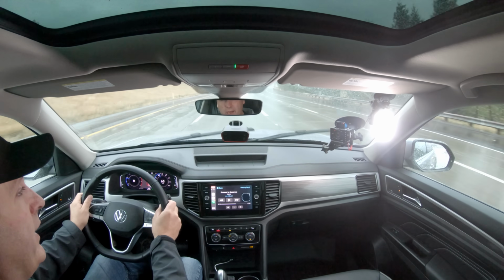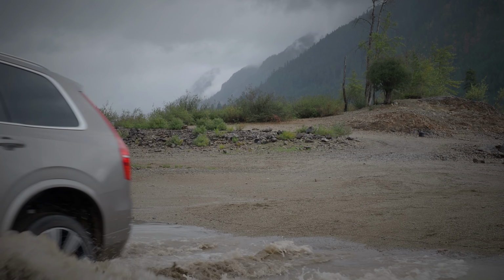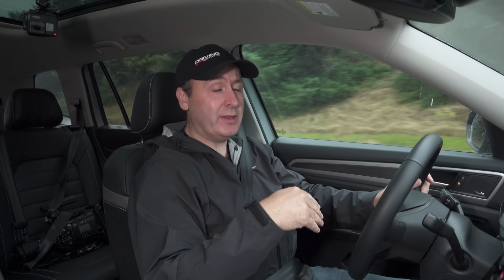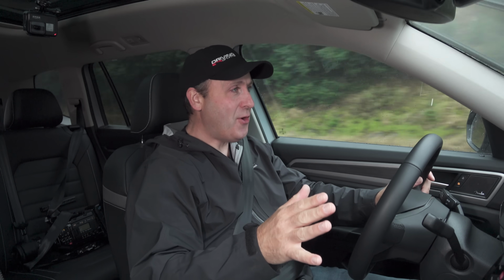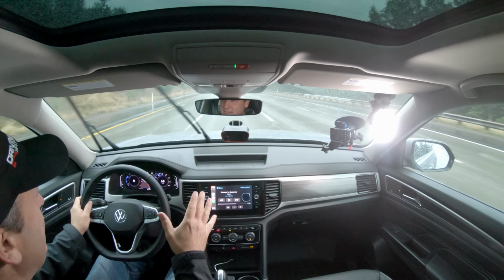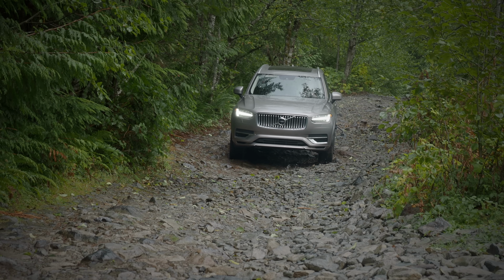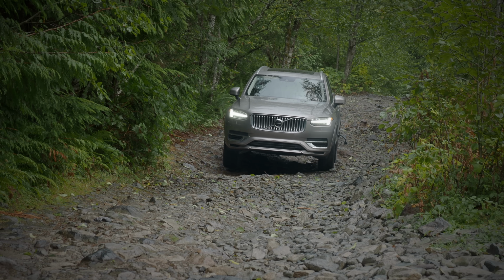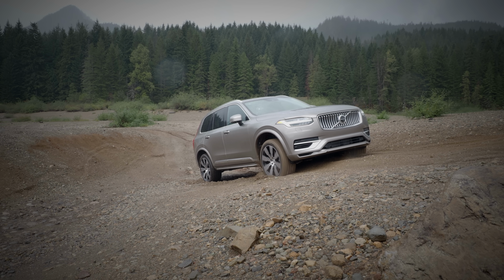Okay, so we are heading up, of course, up to the mountains. The last vehicle I took up here was the Volvo XC90. You saw that episode last week. However, I actually filmed it yesterday. So it'll be interesting to see, because the conditions are going to be shockingly similar between these two vehicles. And the Volvo is definitely a step up from this vehicle in terms of luxury. But is it really a step up in capability? Well, since the Volvo didn't do that great off-road, I'm kind of hoping it's not.